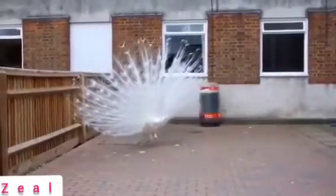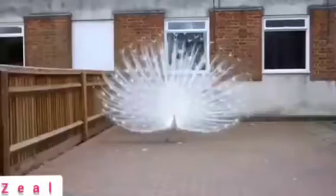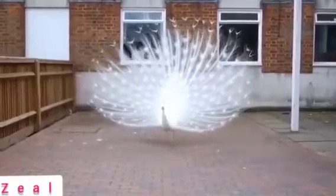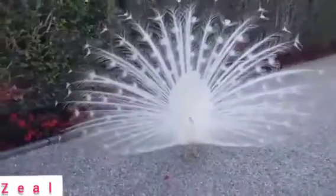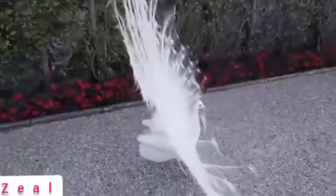Some wrongly assume that they are albinos, while actually researchers have singled out white peacocks as a separate species, discovered in India at the beginning of the 18th century. Albinos have no pigmentation of the feathers because of a gene failure, while the feathers of this peacock are colored white. White peacocks usually have blue eyes, which is rare for these birds.